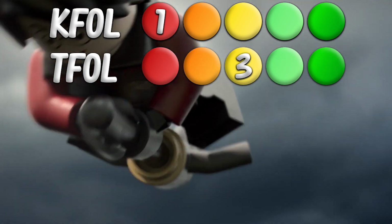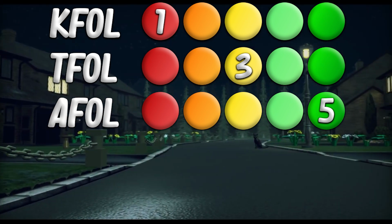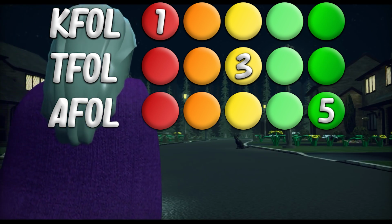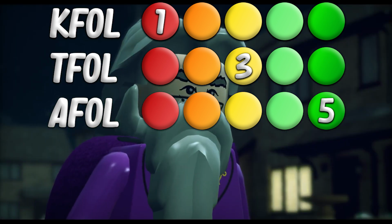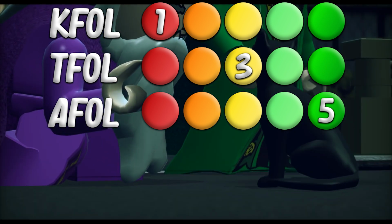For the adults, I'm going to give this set a 5 out of 5. This set is 100% a set for the adults, and I think Harry Potter AFOLs would love to have a LEGO creation from the Tale of the Three Brothers on their desk or mantelpiece. This set is a showcase and a display set, and that's why this age group in particular would appreciate this set so much.